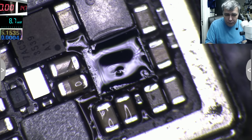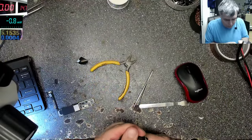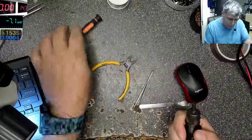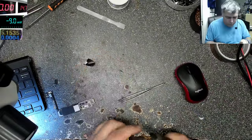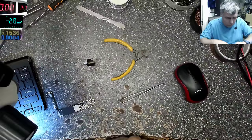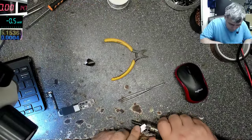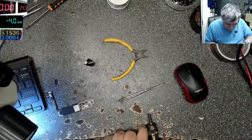This is crazy. So actually, I can't take this out. The screw is open. No way, no way. It's like stuck, it's stuck there.